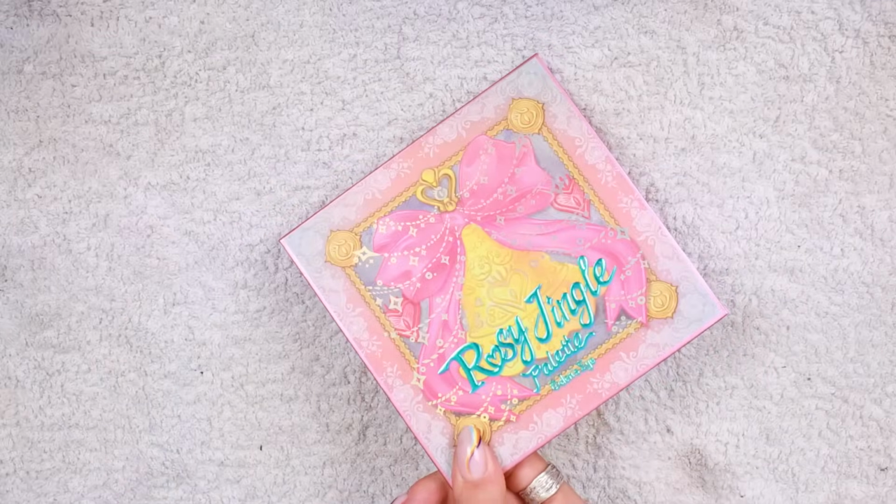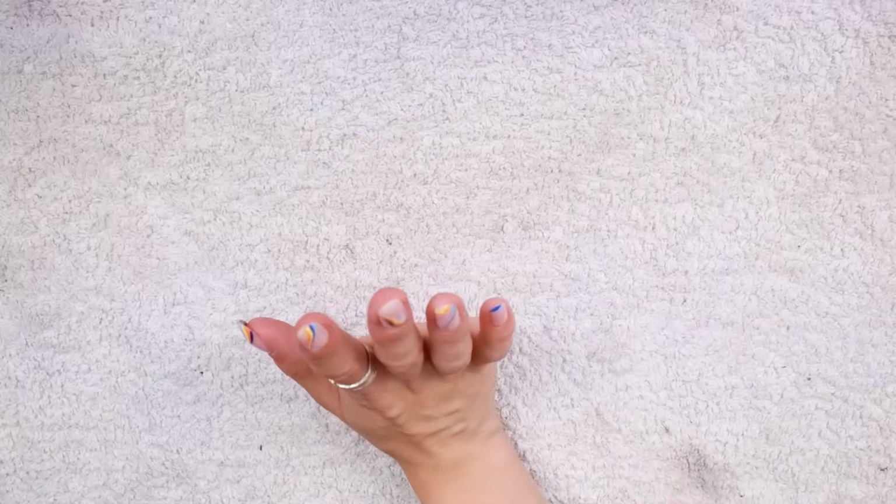I love my Odin's Eye collection. I would like to try out Rosy Jingle a little bit more. That's why it's in the to try out / bad bin. But yeah, I'm really happy with all of their products.